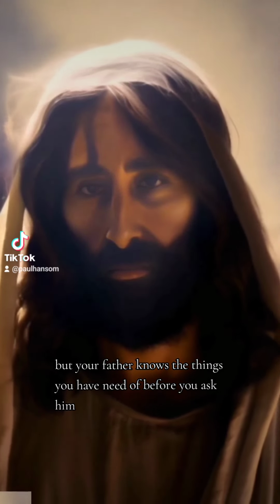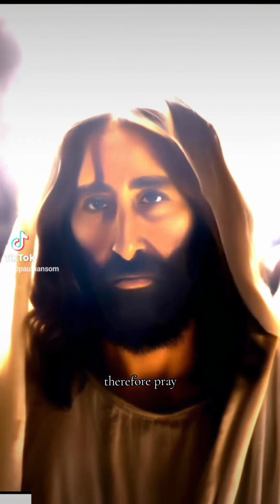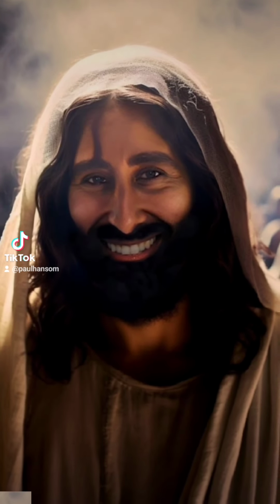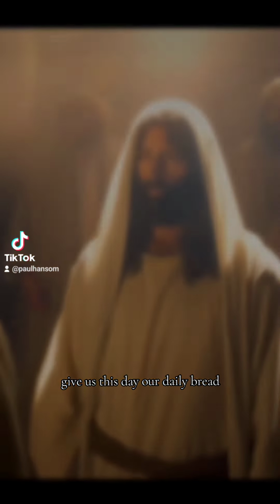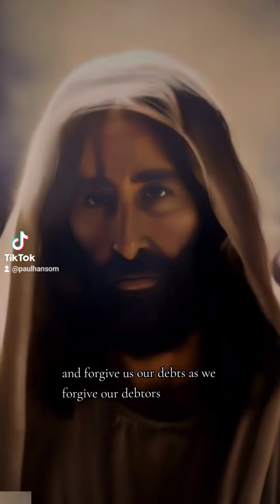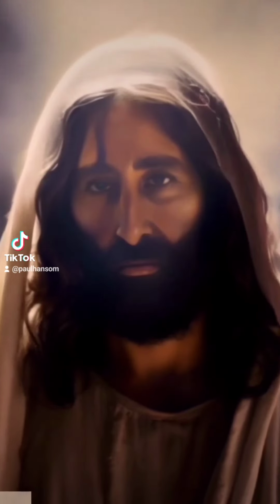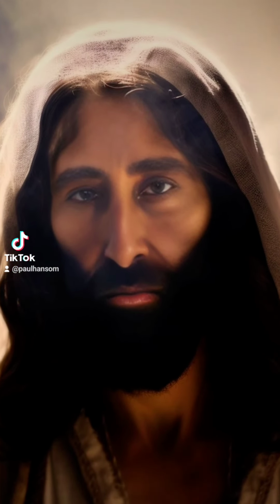But your Father knows the things you have need of before you ask Him. Therefore, pray. Our Father in heaven, hallowed be your name. Your kingdom come. Your will be done on earth as it is in heaven. Give us this day our daily bread, and forgive us our debts as we forgive our debtors. And do not lead us into temptation, but deliver us from the evil one. For yours is the kingdom, and the power, and the glory forever. Amen.